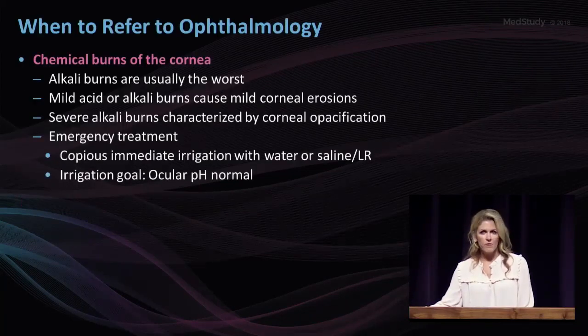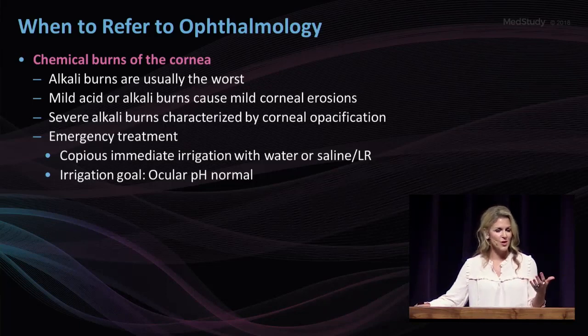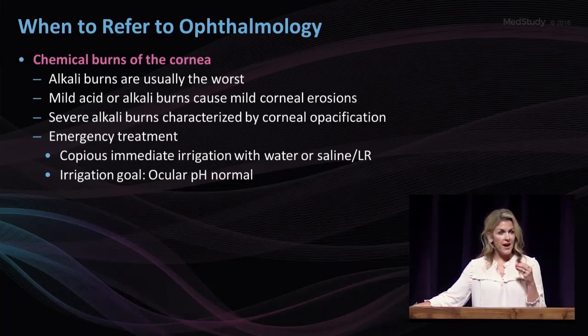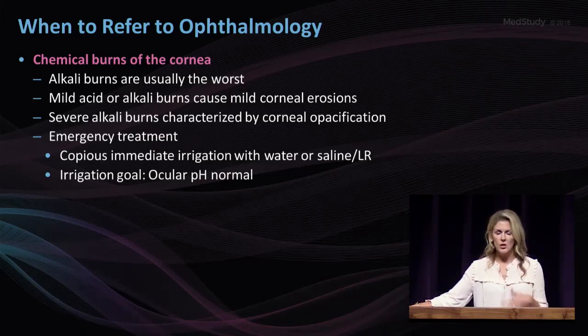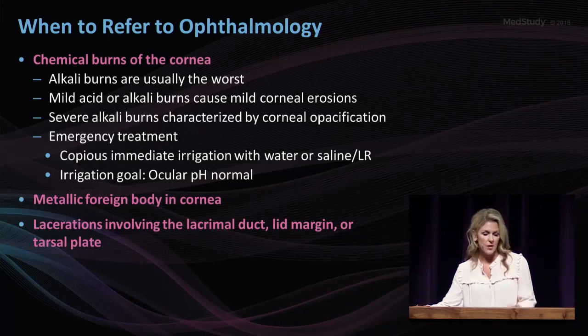A quick word on when we would refer to ophthalmology. Again, just like with caustic ingestions, alkali burns are the worst. With a mild acidic or alkali burn, you can get some corneal erosion, but with significant ones, you can actually get complete opacification of the cornea. Treatment in the ER is really just copious irrigation until you get that pH back down to normal. We would also refer metallic foreign bodies in the cornea and lacerations of the lacrimal duct, lid margin, or tarsal plates.